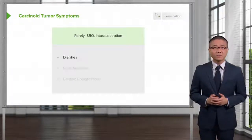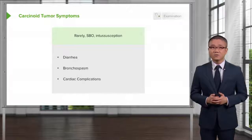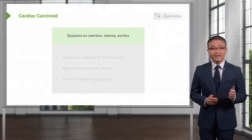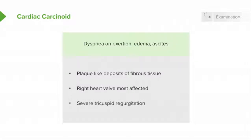What are some other symptoms? Diarrhea, bronchospasm, cardiac complications, all very high yield associations with carcinoid tumor symptoms. Again, dyspnea on exertion, edema, ascites, plaque-like deposits of fibrous tissues. The right heart valve is the most likely affected, so new murmurs are potentially heard, and severe tricuspid regurgitation.